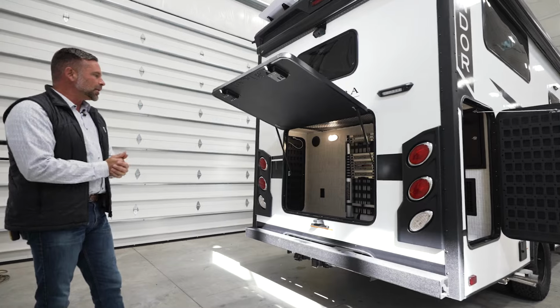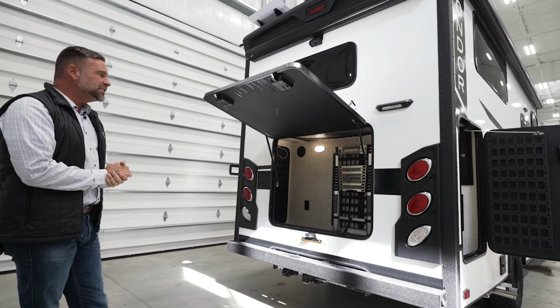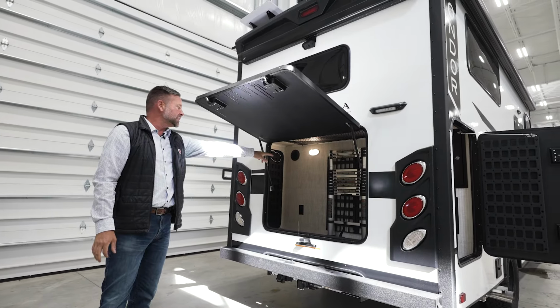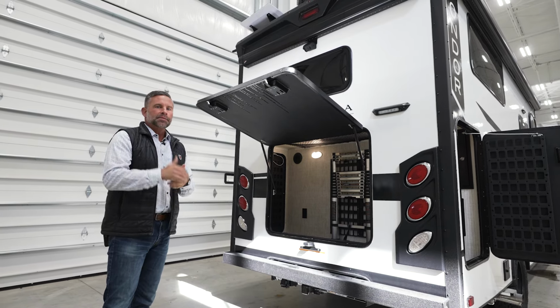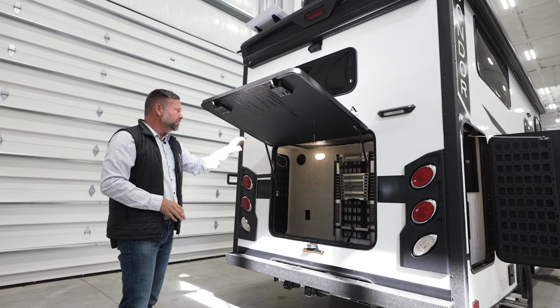As I mentioned, this is a prototype. Some things will be changing on this unit. These MOLLE panels in the center will be mounted in a horizontal position. So just recognize that this is a proto, as I mentioned, with the kitchen and these MOLLE panels.